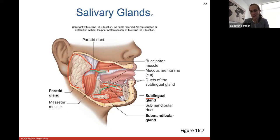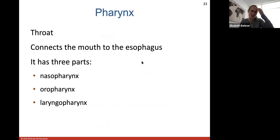ducts of the submandibular. And dentists know where those ducts enter your mouth, and that's why they have the little suction tube. He's going right at the opening of these ducts. So if you're salivating a lot during dental work, he's trying to put that suction cup right at the openings of where those ducts are to make his area clean so he can work and fix your teeth.